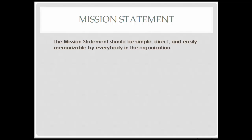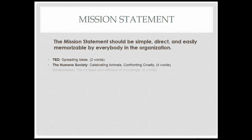A good mission statement can be very short, but can, in those few words, boil down the essence of an institution. Here are some examples of mission statements that I think are really good. First one, from the TED organization, you know, the TED Talks, they have a 2-word mission statement, spreading ideas. The Humane Society, they have a 4-word mission statement, celebrating animals, confronting cruelty. And I'd be willing to bet that just about anybody who read that could guess that it was the Humane Society or some very similar organization just from those 4 words. It's that good of a mission statement.